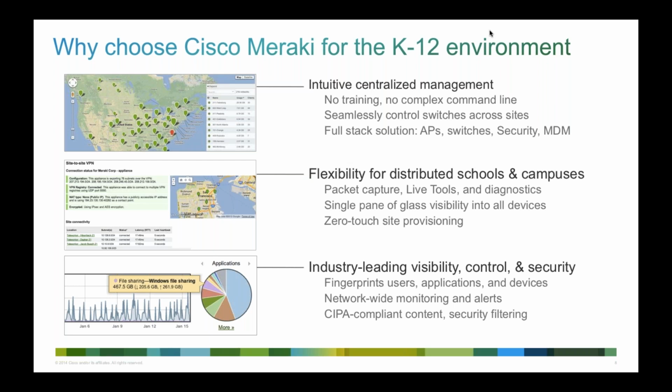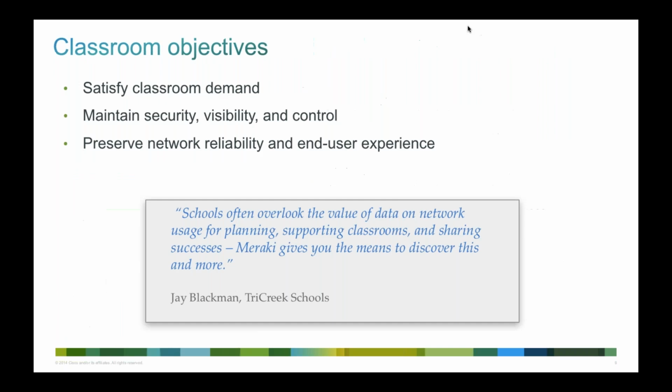And then, of course, we've got the industry-leading technology when it comes to visibility, control, things like that. So you can really see who's on your network, how your network's being used, and then optimize your network to either prioritize or deprioritize things that need change.